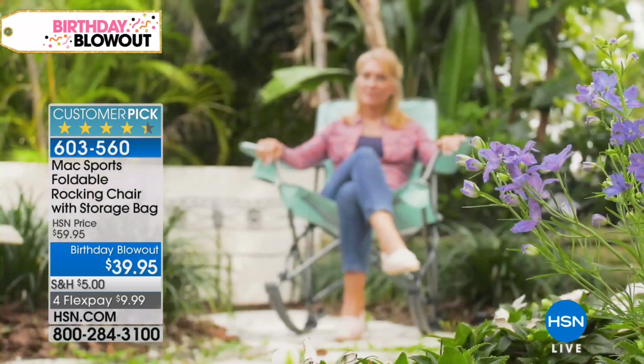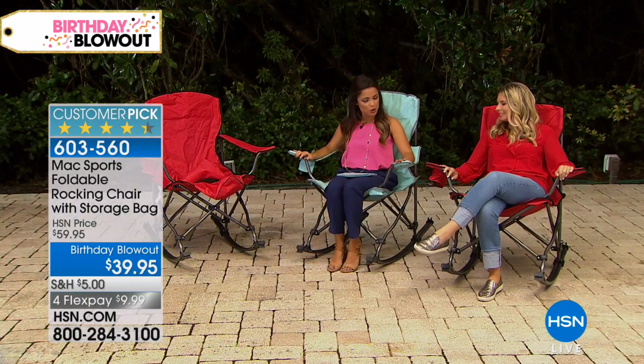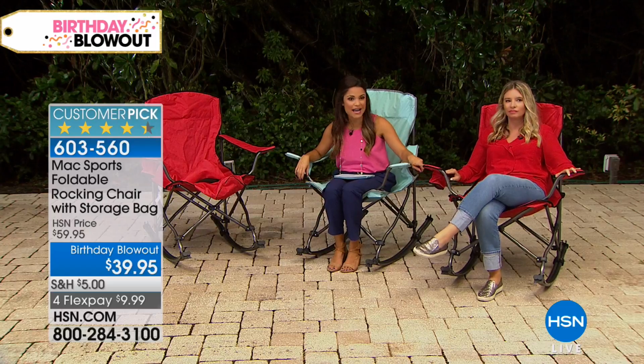So we took $20 off of the price point for you. So $39.95 to get it home. You just choose your color. This is the blue, which is more of an aqua with a gray piping, or you can choose the red with the black piping.